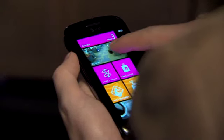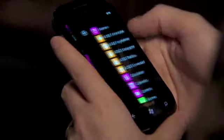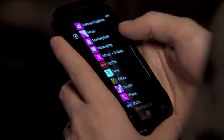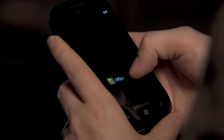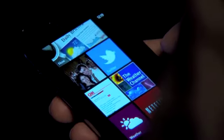One other feature that you won't find in Windows Phone 7 is multitasking. There's some talk of that coming in future iterations of Windows Phone, but for this current version, it's not available, and it can be a little difficult to switch back and forth between different applications. If you're going from, say, Netflix to the phone, when you go back into Netflix, you have to reload that whole video, which can take some time.